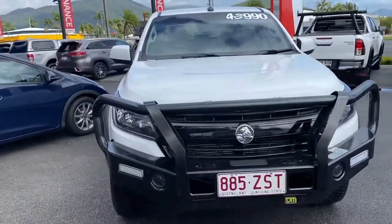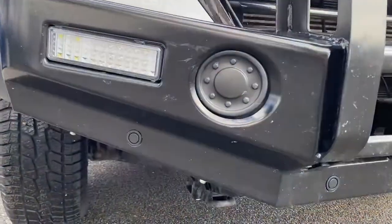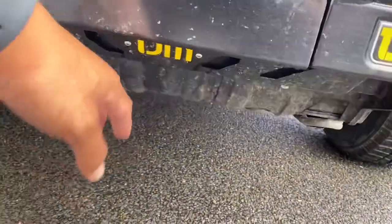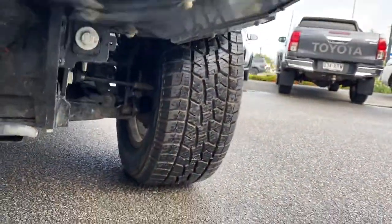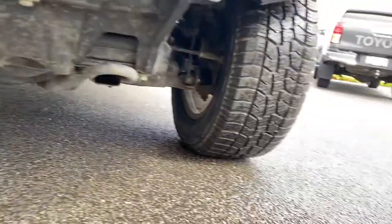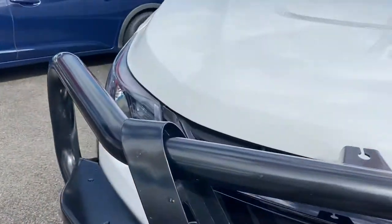Starting with the front of the car, as you can see, it's got a TJM steel bull bar fitted to the car already. Blinkers there as well. You've got the sensors already fitted to the vehicle on the front. You've also got the dash plate there as well, so it is compatible for a winch, if you like. Very clean and tidy. Obviously, it's a little bit dirty today in Cairns here, but as you can see, I will quickly show you all the other side there as well on the way around.